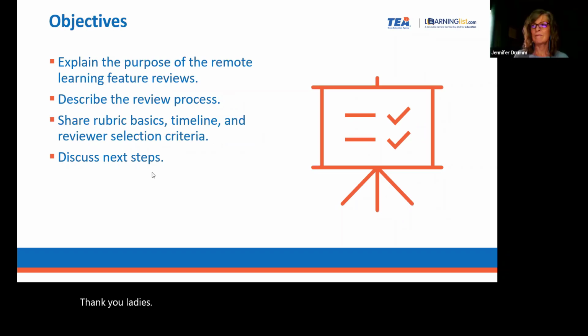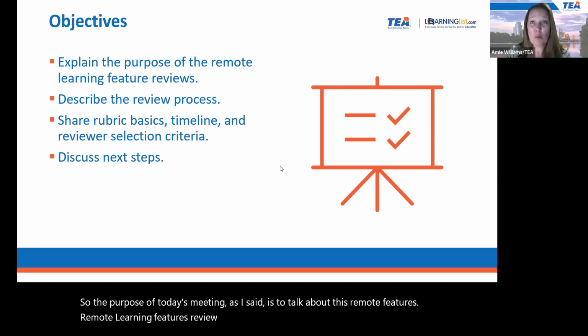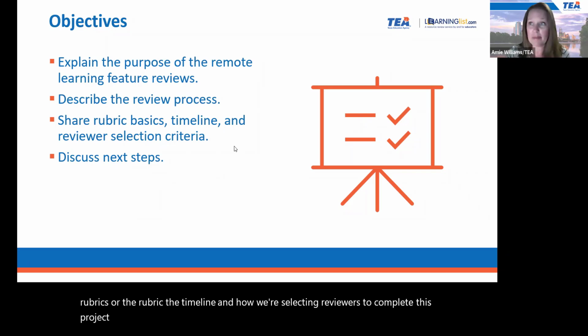So the purpose of today's meeting, as I said, is to talk about this remote learning features review and explain why we're doing it, what the review process will look like. We're going to do some real high level conversation about the rubrics or the rubric, the timeline, and how we're selecting reviewers to complete this project. And then we'll talk about next steps.